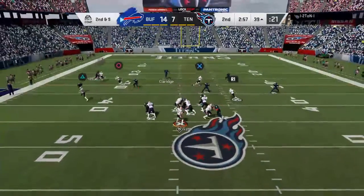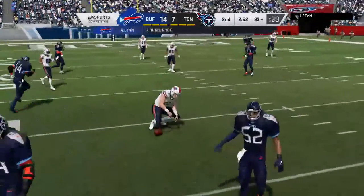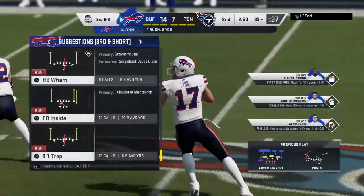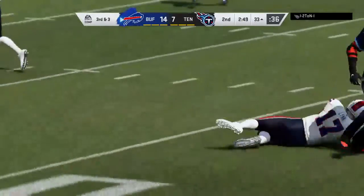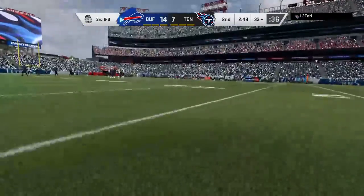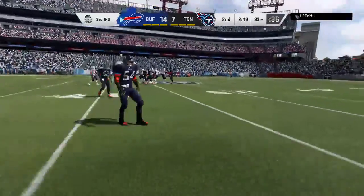Ready? To throw on second down. Lynn, and an alley to run. 6 yards there off the scramble, but it'll still leave him with a third down. Partner, he was going through his progressions. Not there, not there. After about the third one, he decided he better pull it down and run for it. And he slides down and avoids the hit for good measure.